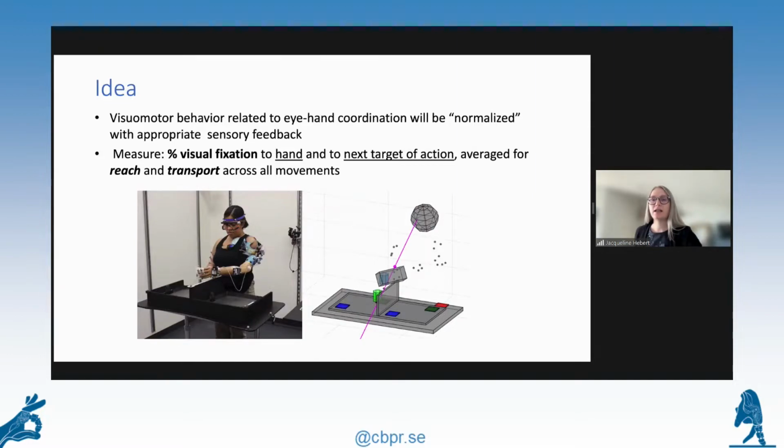So the idea is that if you provide more appropriate channels of sensory feedback, visual motor behavior should be more natural, and therefore visual fixation to the hand should be reduced when you give them relevant sensory feedback. Specifically, with our participants, typically when you're reaching for a cup without any feedback, you have to look at the hand to ensure that the grip aperture is open and you're going to accurately grasp the cup. And then during transport, the prosthesis user without feedback needs to continue staring at the cup so they don't inadvertently crush it. But with feedback, you should be able to sense when you're in contact with the cup, with touch feedback, and with kinesthetic feedback you should be aware of the position of the hand and therefore be informed of any inadvertent grip closure.